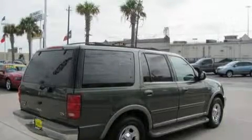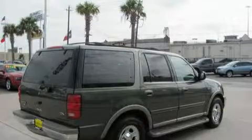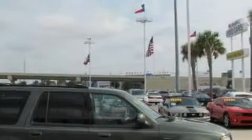a 7-speaker audio system, an anti-lock braking system, rear seat child-proof door locks, and this vehicle's stylish design always looks great. Please call today to reserve this vehicle for a test drive.